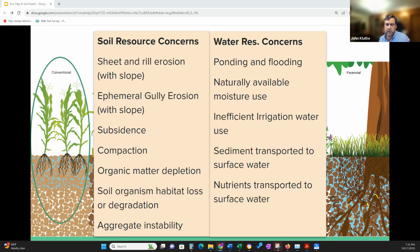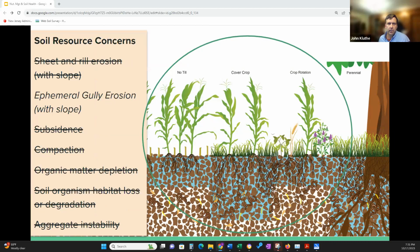Okay, so enough of my Chicken Little perspective. Let's take another look here. By incorporating no-till, cover crop, and crop rotation, you'll be able to reduce or eliminate the effects of subsidence, compaction, organic matter depletion, soil organism habitat loss, aggregate instability, and most importantly, sheet and rill erosion. Ephemeral gully erosion may still be a problem based on several factors, but definitely less of one, and that may be addressed with vegetative or structural conservation practices.